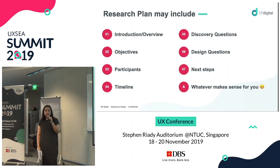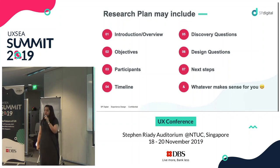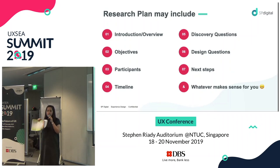We will go with the timeline, which usually would include the timeline of the research, like when is the expected research report, for example, and what is the schedule of the sessions, user interview sessions, in case the stakeholders want to join or watch the session. Usually we would have a Google Hangout, and we will cast the interview, and then everyone in the company can watch the interview as well.